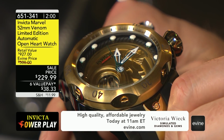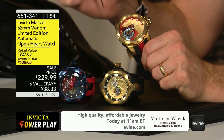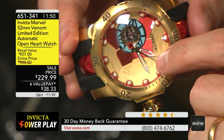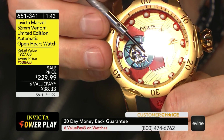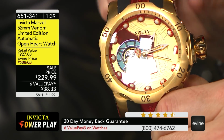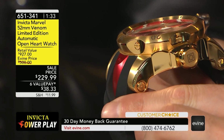The only one done in black plating with the gold, and then we move over into the Tony Stark execution. Here, this is really cool. You're going to notice the designs, almost like his helmet and his suit design, done on the majority of the dial of the piece. Then you get into that really cool arc reactor on the end of the second hand, and also surrounding that, the open heart complication on the piece. And that will be the only way to get the 18 karat yellow gold plating mixed with the very rare red plating on that piece.